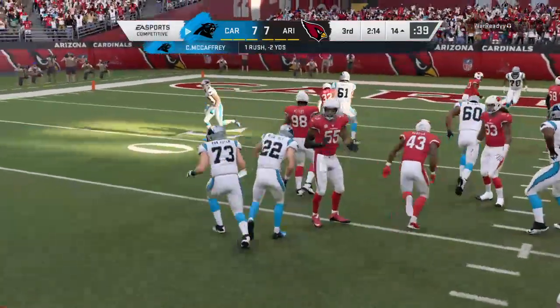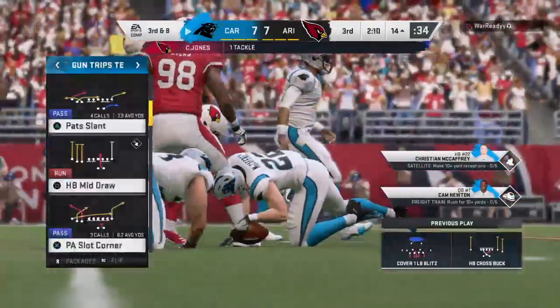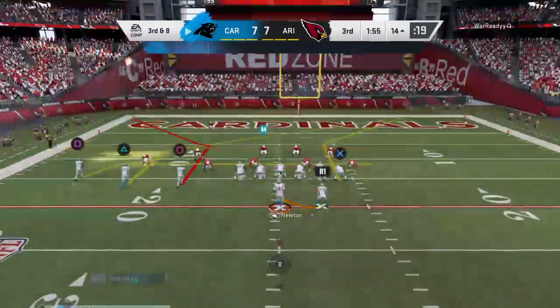And that play going absolutely nowhere as he's belted before he could get out of the backfield. This will be a 2-yard loss on the play. And all of a sudden here, it's 3rd down.